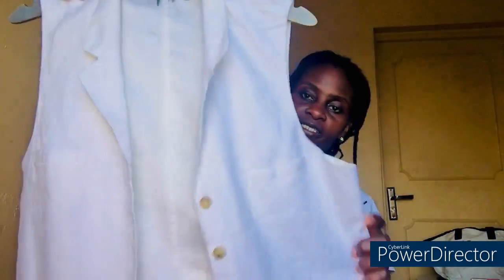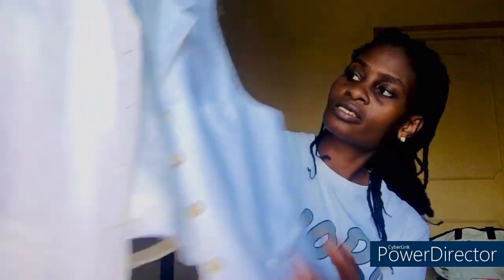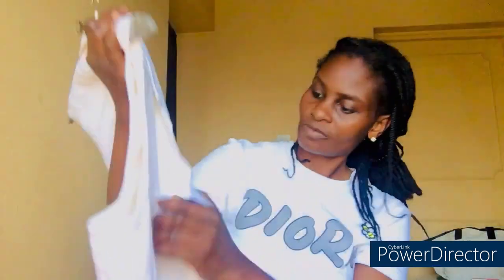So let's go to my next outfit. And for my next outfit, I have this medium white linen half coat. It has two pockets, and also this upper one. And at the back has this design. And the brand name is Ralph Lauren.